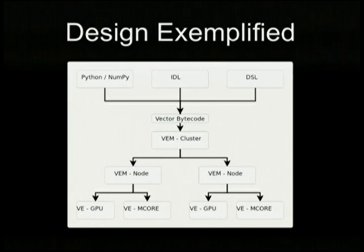So at the top level, you have your language and your language bindings. We transform that into something that's similar to this. And then that code is pushed into our system. At the top level, the idea is that you have something like a suit and tie for managing clusters. That guy is going to look at who do I have available? Oh, I have all these nodes. So he looks at the vector bytecode and then he says, okay, I'm going to distribute this onto these nodes. And then the nodes, when they get the bytecode, say, okay, I got the code. Now I'm going to run this on the GPU. I'm going to run this on the 8 cores that I have available.